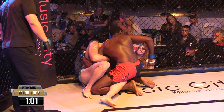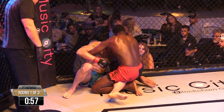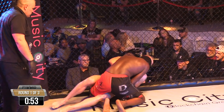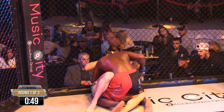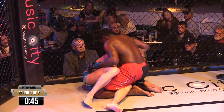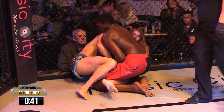Right now, Damian's not been doing a lot of damage. Right now, PJ's got his back on the cage. Let's see if he's going to try to use that to stand up. Looks like he is. But Damian's just doing a wonderful job of keeping the pressure on him. Oh, and Damian looks like he's going for the neck.